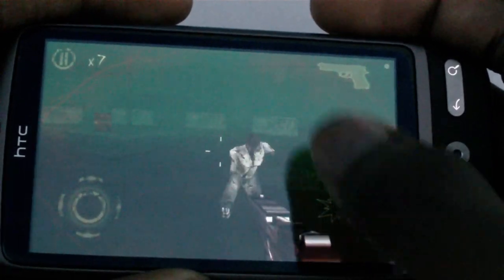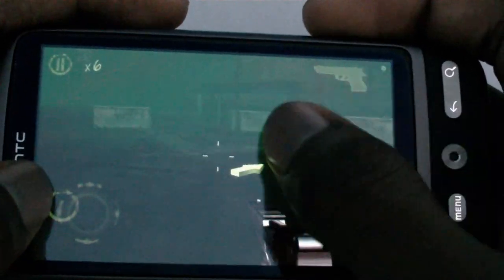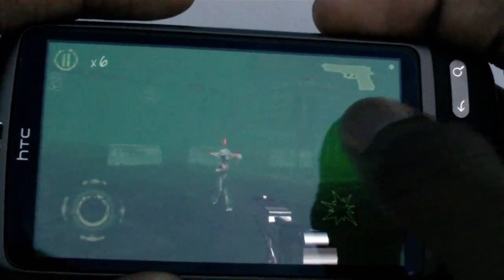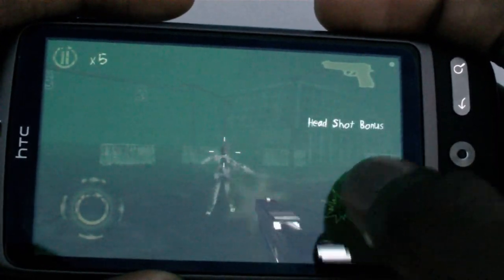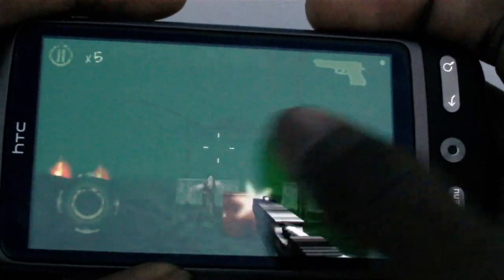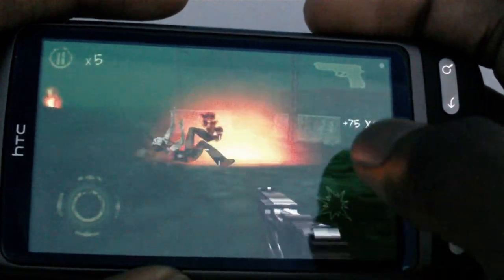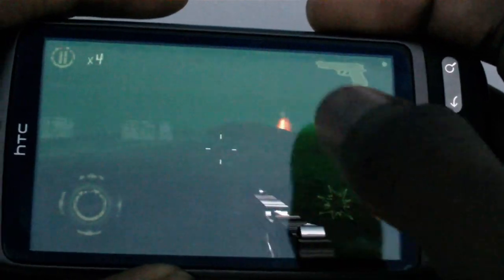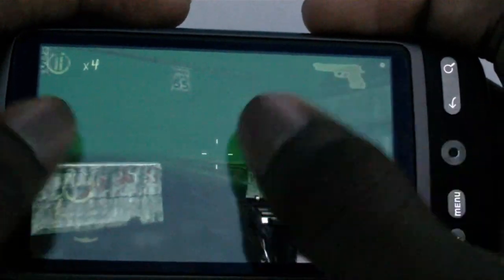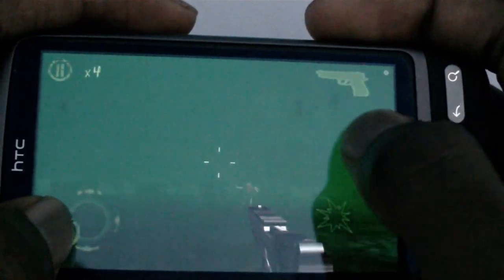There are a lot of levels to play. It isn't free. You have to pay for it from the Android Market. But it's worth the game. It runs smooth on my Desire. Doesn't seem to be any lag. I believe it does support multi-touch.